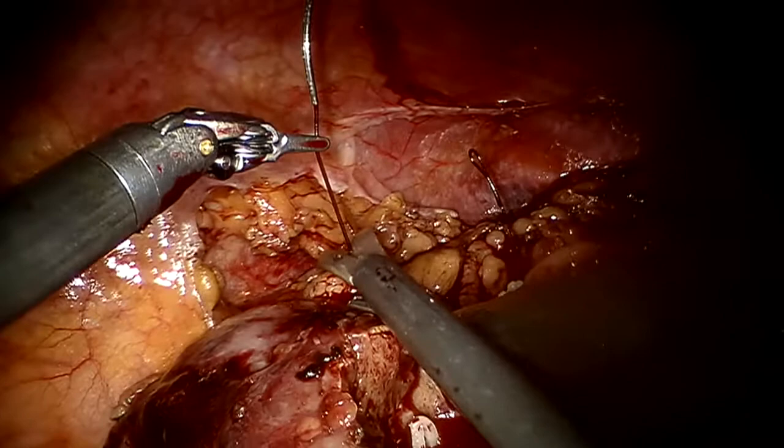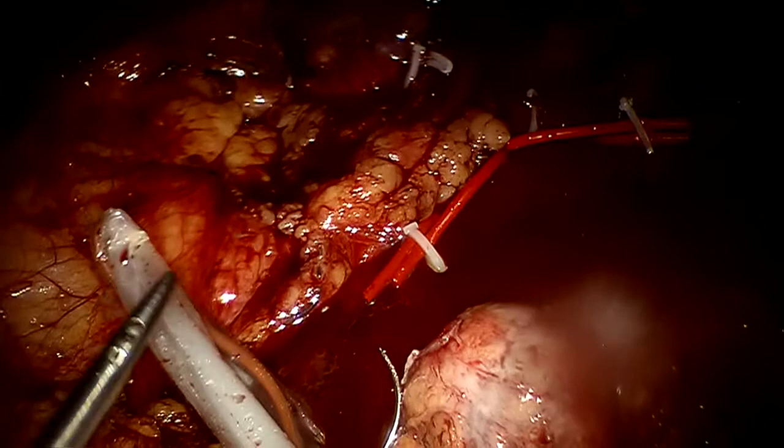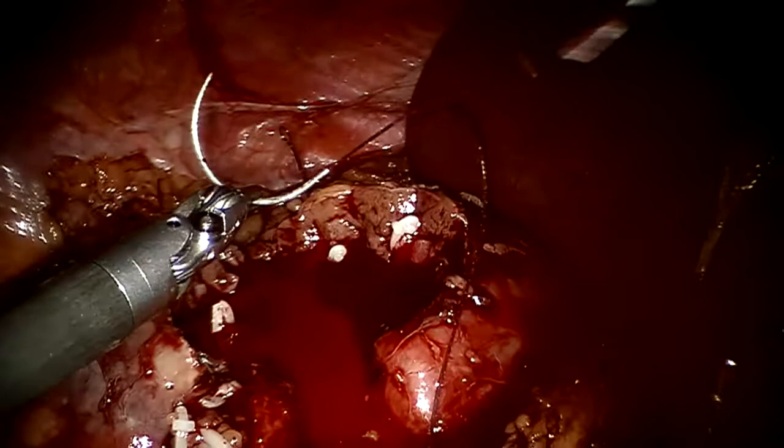So, you know, Firefly would have come in very, very handy right now. Another stitch, please. Give me the 3-0. Okay, here you go. Okay, SH130, please, and suction. Clamped. There is no major issue.